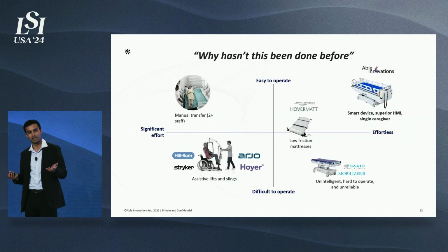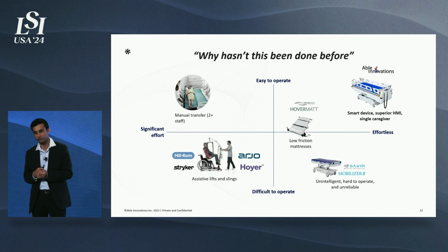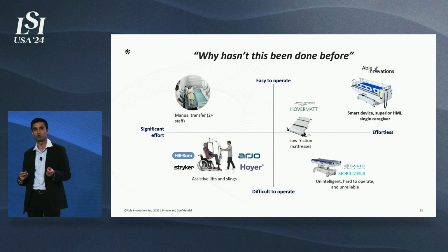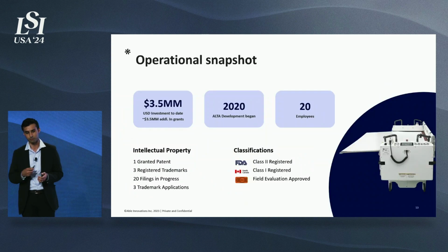Now, the number one question we get is, why hasn't this been done before? And really, it's every product that has existed requires manual effort from multiple individuals. People have tried using conveyor belts to transfer people, but really that type of technology has failed because it required technicians to operate. A frontline staff who doesn't have any time or patience to work with something fidgety is not going to use that type of device. We've really turned it on its head and developed a technology that I like to say is more like the iPod compared to MP3 players, where it changed the user experience and transformed the market.